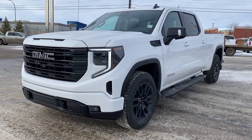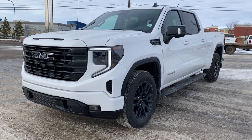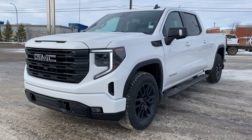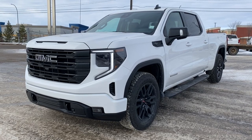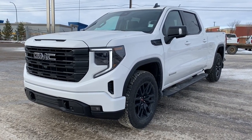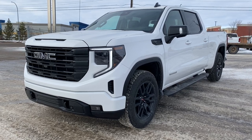A great day at Wolfe GMC Buick. We're conveniently located on the corner of 184th Street and Stony Plain Road in Edmonton, Alberta, Canada. Today we're looking at the 2023 GMC Sierra 1500 Elevation.